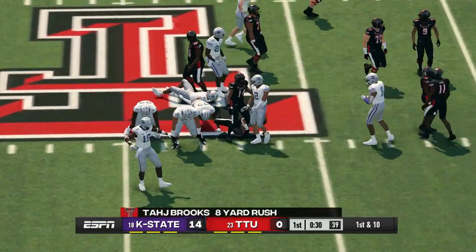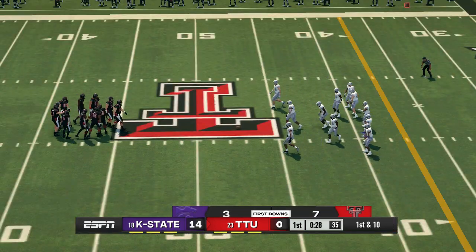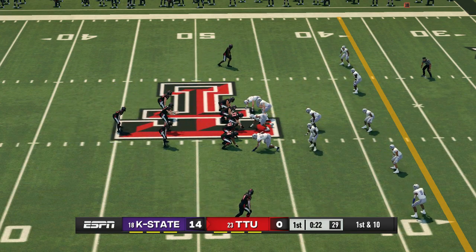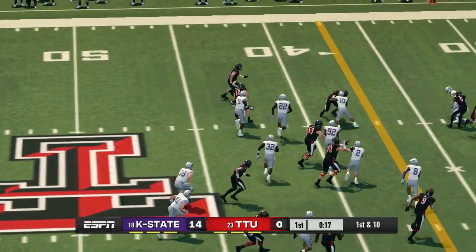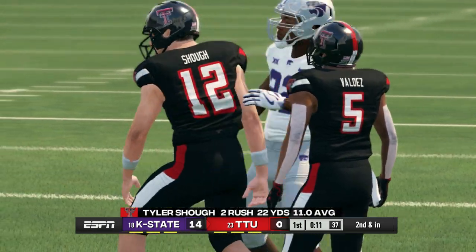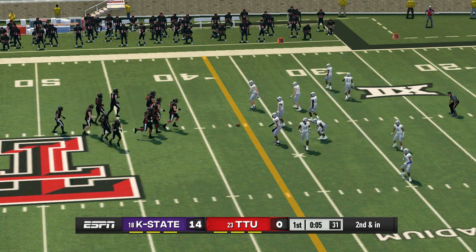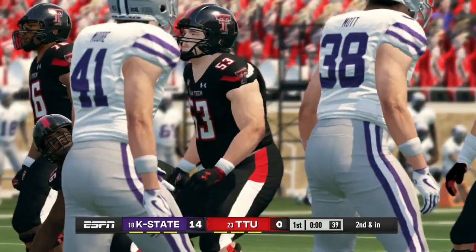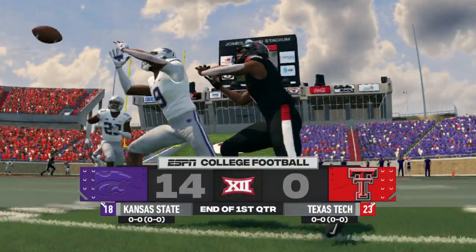Makes it to the 47. He gets out to about the 37-yard line. It's second down, and they're about the length of the football from the first down marker. That'll bring an end to the first quarter of action. Kansas State's lead is 2 touchdowns.